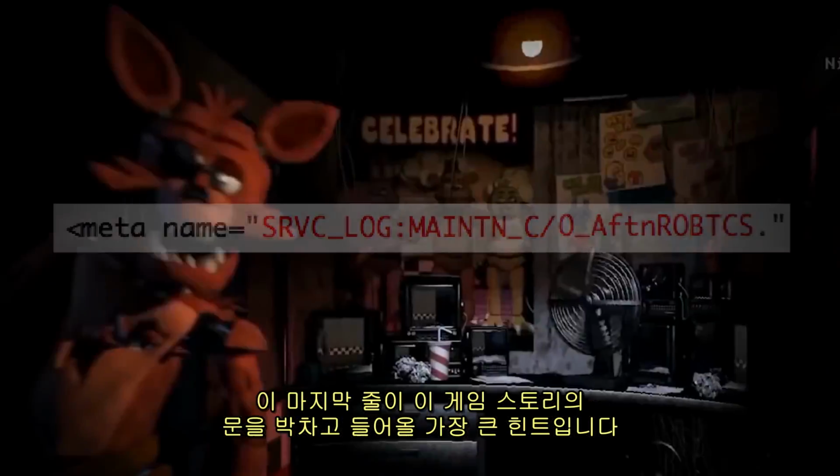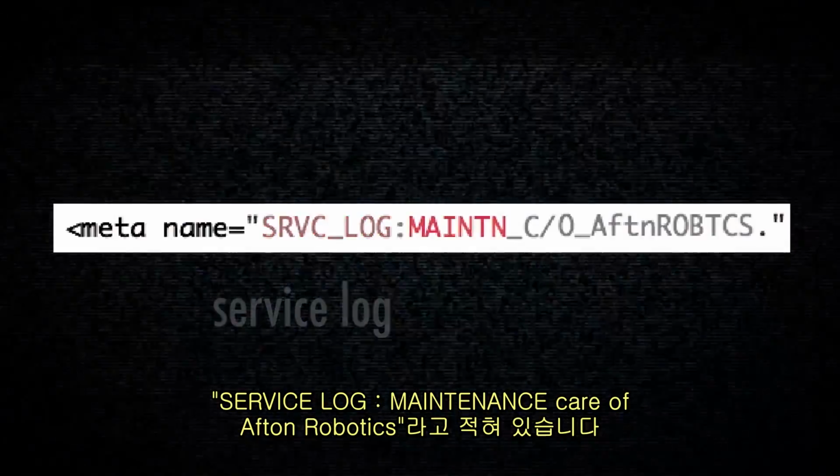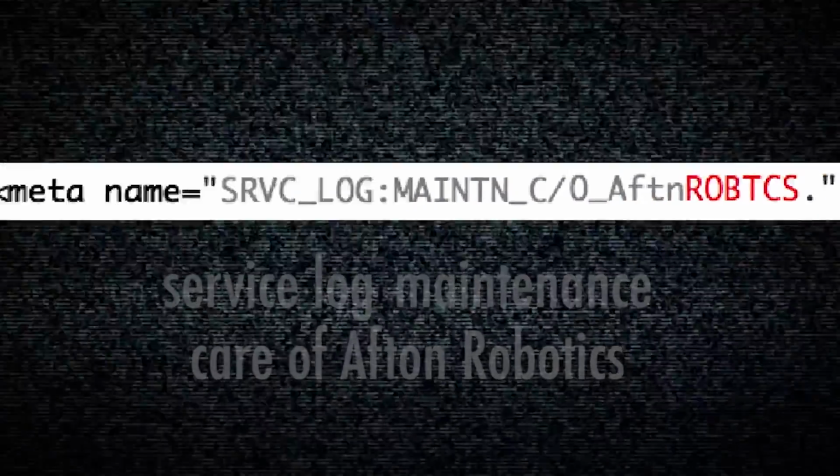But perhaps the most crucial detail hidden in the source code is the last line. A line that blows the door wide open on the story for this new game. Service log, maintenance c/o, or care of, AFTN Robotics. Afton Robotics. What the heck is that?